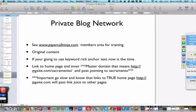So you could have one or two links going out from a post in a private blog network, and one would point to the Sacramento, and then another one would point to a post that then, as part of the silo, points back up to the Sacramento. And then you could do the same thing for another city, so on and so forth. On here, go slowly with that, with your private blog networks.